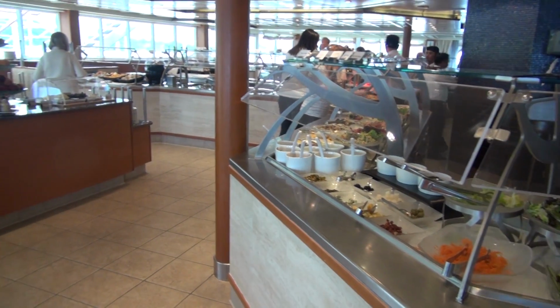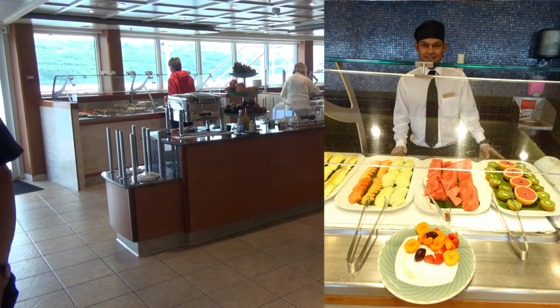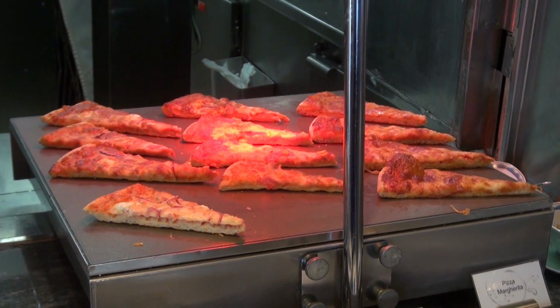And a rather smallish buffet with a possibility of getting pasta. Looking at the pizza specials of the day. And here are the choices.